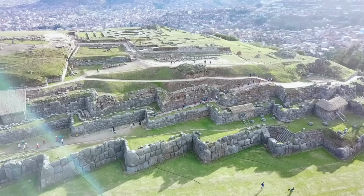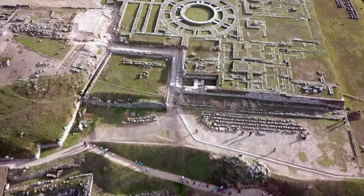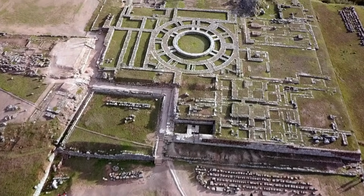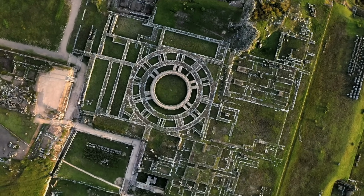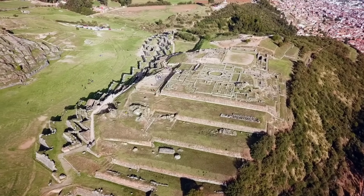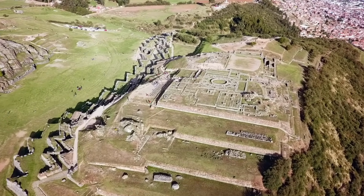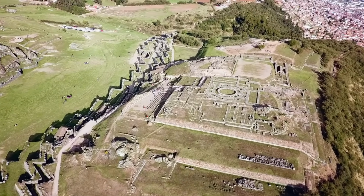Sacsayhuaman served both as a fortress and a ceremonial center. A circular structure that lies within the megalithic walls, called Mayuk Marca, was the base of a tower where the Inca worshipped the sun god Inti. However, many experts suggest that while the Inca certainly utilized this megalithic structure, they were not the ones to build it. Standard belief is that the Inca constructed Sacsayhuaman less than 1,000 years ago.